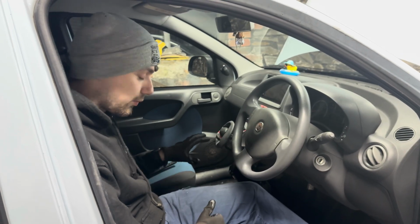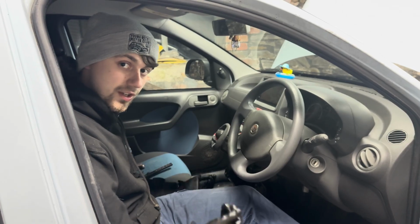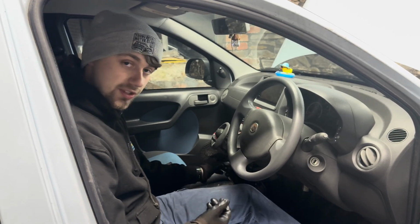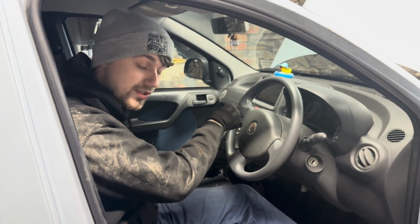Okay, so that's everything bolted back together on this side. You just put the nuts and the bolt back in. For this section, you've got the cable ball joints to stick on and circlips, and we just put the ball joints and the circlips on the gearbox side as well.